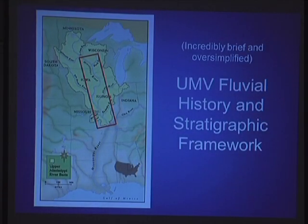Okay, so totally change directions for a minute here. I'm going to jerk you out of that stuff, and we're just going to talk about Upper Mississippi River Valley fluvial history and stratigraphic framework, because this is going to be one of the big pieces of the template that we're going to put together for the hydrogeomorphic patches. So this is essentially the zone.